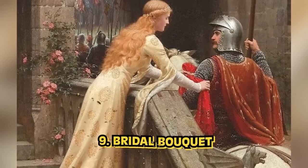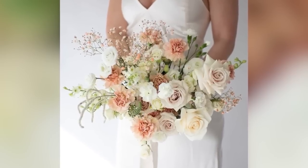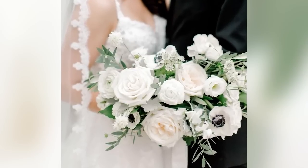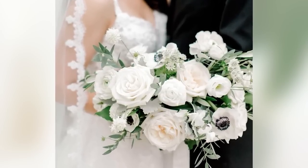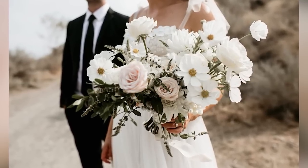In our number 9 spot today, we have the bridal bouquet. The bridal bouquet is definitely a classic staple in Western society now, but it wasn't always just a nice aesthetic touch. The idea of the bridal bouquet has a much different history. It is said that ancient Greek brides would often wear wreaths of mint and marigold meant to serve as an aphrodisiac for the newlyweds, but I want to take us over to the Middle Ages.